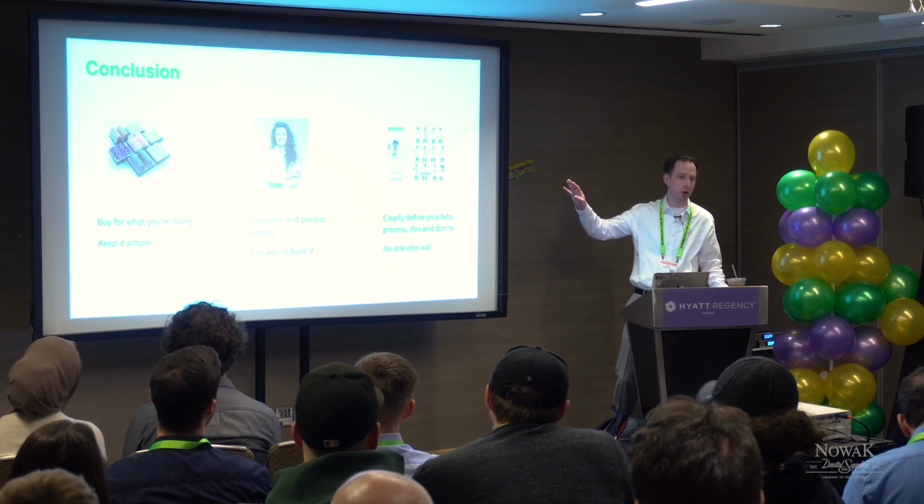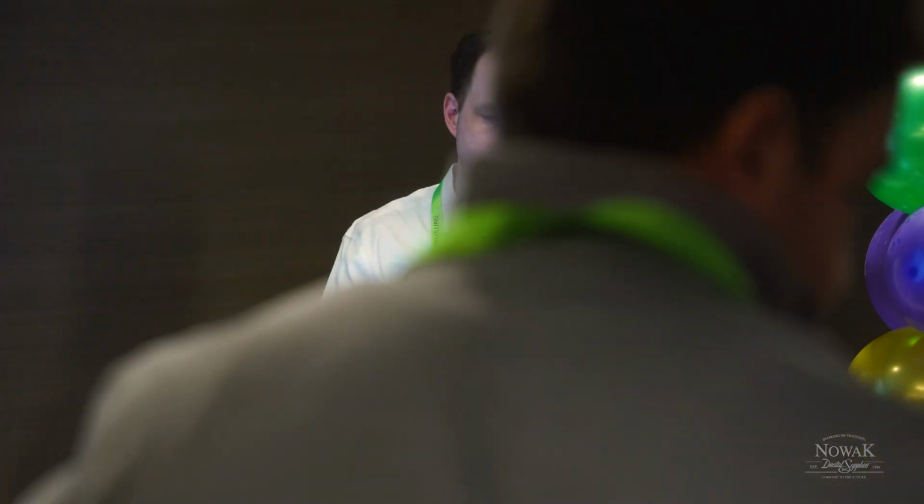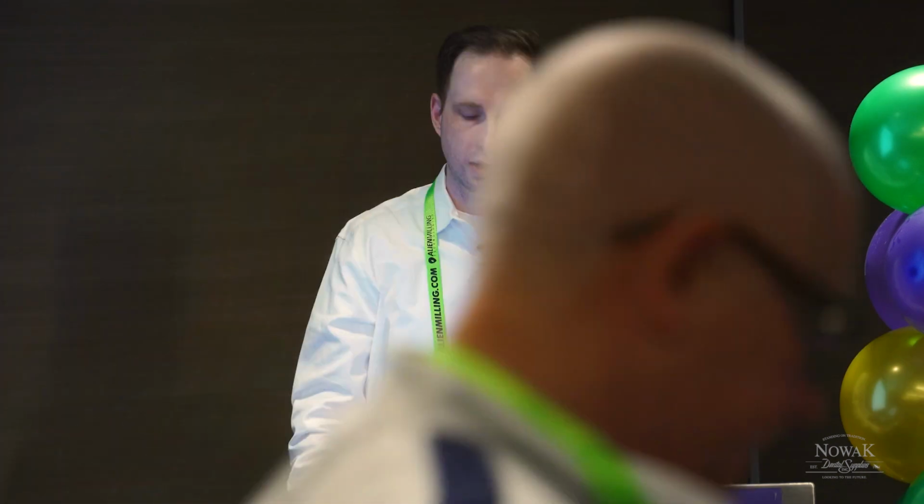So the conclusion is, buy for what you're doing. Keep it simple. Start out small. Ecosystem and process really, really matter. Do you want a turnkey, single source provider for everything, or do you want to build it yourself? Both are very viable, it's just how much time and effort you want to put in. And then clearly define your lab's process, do's and don'ts, guardrails. No one else will. Nobody else is going to come in and tell you what you should be doing, so you are the owners of your futures.